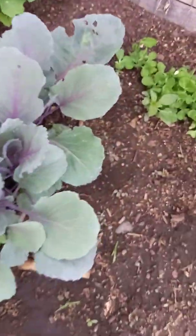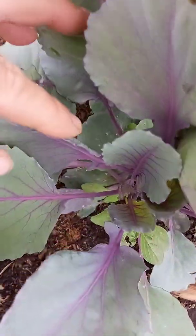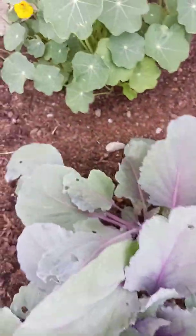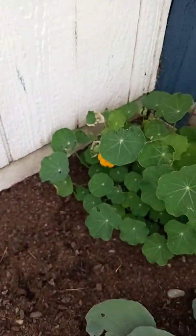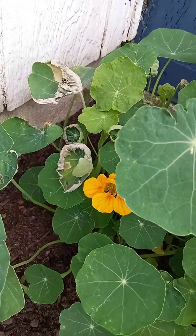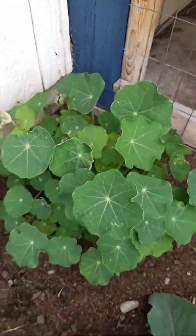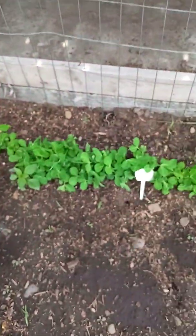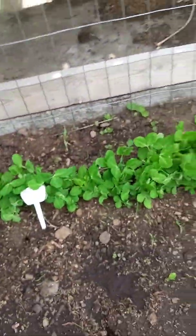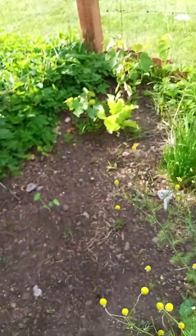This cabbage is starting to bunch up in the middle here, so hopefully it likes the little shadiest spot. And then there's those nasturtium flowers. Boom. Back here in the corner. And another look at these peas. I'll have to get some string and tie them up and get those trellising upwards.